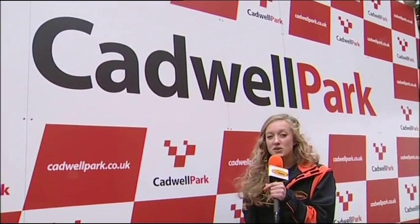One of the most technical and demanding circuits riders face on the Thundersport calendar. We're here at Cadwell Park as bikes with stripped fairings go head-to-head. This is Thundersport Naked.